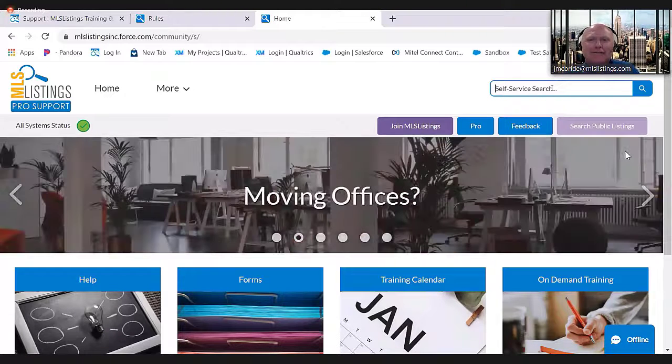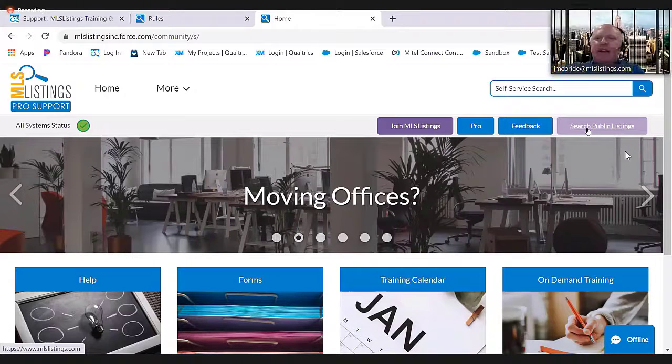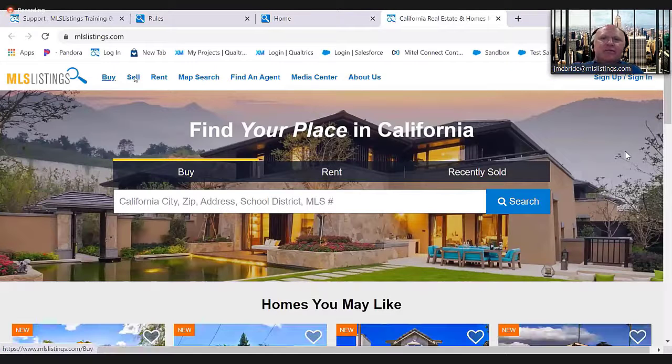Hey, that's what we want to do, and again, this whole knowledge space will be something that grows. As you mentioned, it's always growing. And if you want to get to the board of directors, it's right over here. It's actually not in the knowledge base, but you can get to it here.